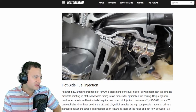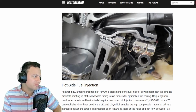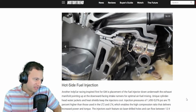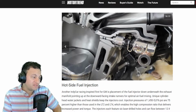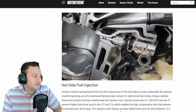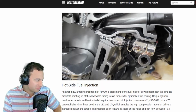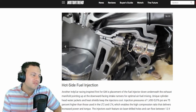Hot side fuel injection. Another IndyCar racing-inspired first for GM is placement of the fuel injector down underneath the exhaust manifold, pointing up at the downward-facing intake runner for optimal air-fuel mixing. A unique cylinder head water jacket and heat shield keep the injector cool. Injector pressure of 1,450 to 5,076 psi is 75% higher than those used in the LT2 and the LT4, of course because of direct injection, which enables the high compression ratio that delivers increased power and torque. The injectors each feature 6 laser-drilled holes and can flow between 12.9 and 24 gallons per hour.